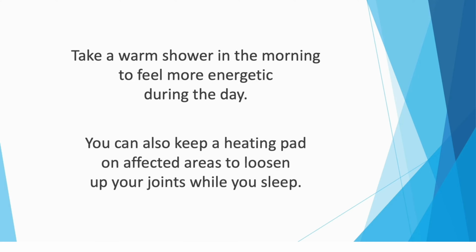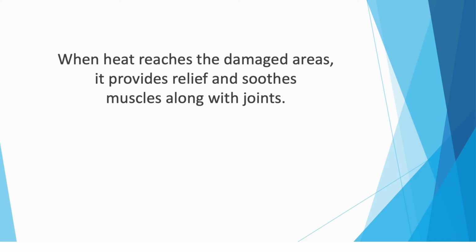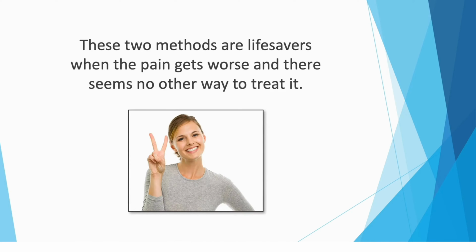You can also keep a heating pad on affected areas to loosen up your joints while you sleep. When heat reaches the damaged areas, it provides relief and soothes muscles along with joints. Cold treatments are great for reducing inflammation and ridding the body of pain. The easiest way to make an ice pack is to take a bag of frozen vegetables and wrap a towel around it. Apply the ice pack to the affected area for quick relief. These 2 methods are lifesavers when the pain gets worse and there seems to be no way to treat it.